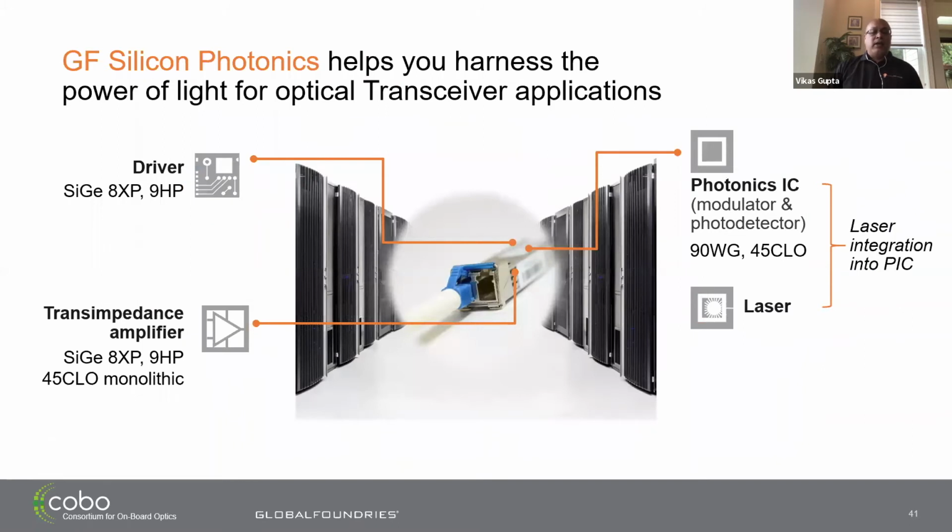At GlobalFoundries, we are in the business of selling solutions, and hence the Silicon Photonics business line actually consists of two pieces. One is the RF SiGe technologies to address the electronic components, which match up with our photonic solutions for data center applications. And of course, this talk will be focused more on the photonics IC piece. Next slide.